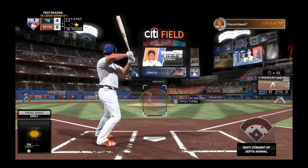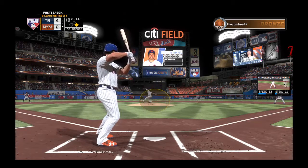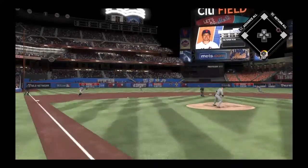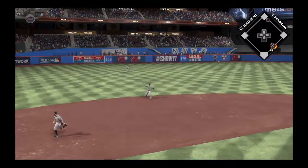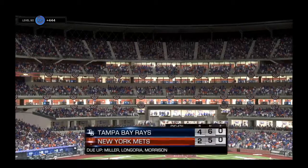Up next for the Mets, at the plate, Travis d'Arnaud. 0 for 1 for him here in this one. Cobb comes set. Here's the first pitch. Hit on the ground to short. He's got it, on to Morrison at first, and that ends the inning.